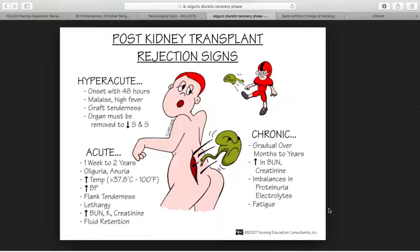This is a really cool picture. I love these pictures. It just breaks it down and makes it super simple.